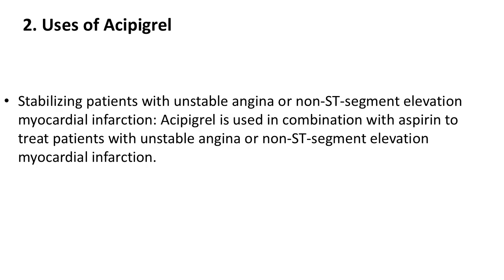2. Uses of Acipigrel: stabilizing patients with unstable angina or non-ST-segment elevation myocardial infarction. Acipigrel is used in combination with aspirin to treat patients with unstable angina or non-ST-segment elevation myocardial infarction.